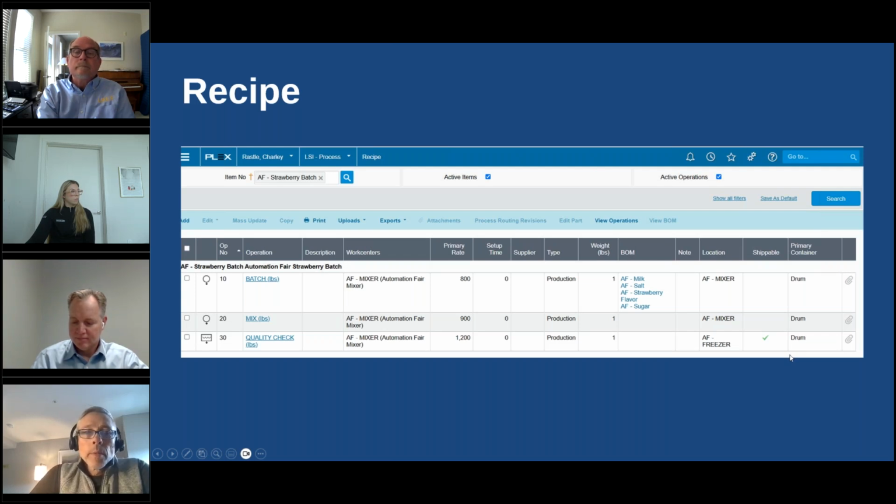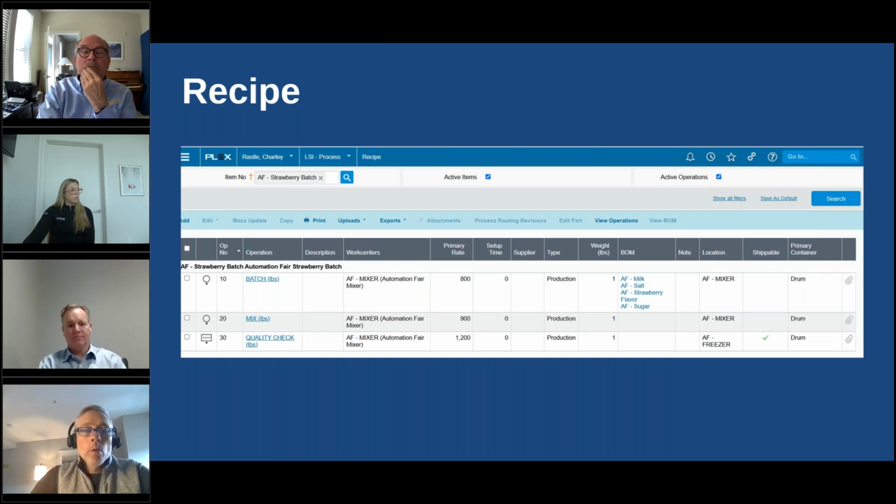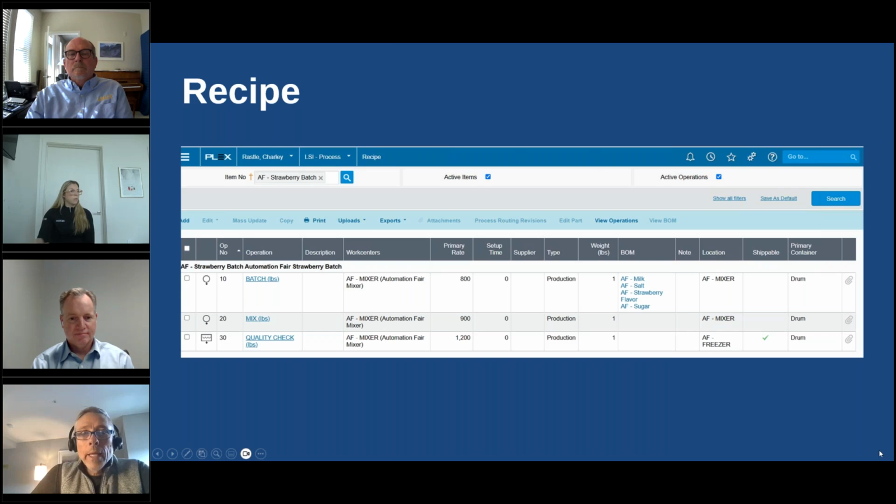The recipe formulation includes charge amounts of each ingredient, as well as the primary steps or phases of production. In this example, we're tracking 3 different phases. These are, of course, all configurable by the manufacturer. So these 3 phases we're tracking are batching, where ingredients are introduced, mixing, and a final quality inspection step. The formulation also includes other details such as target production rates and setup times, which can be used for planning or costing purposes, as well as the mixers that are approved to make the batch.